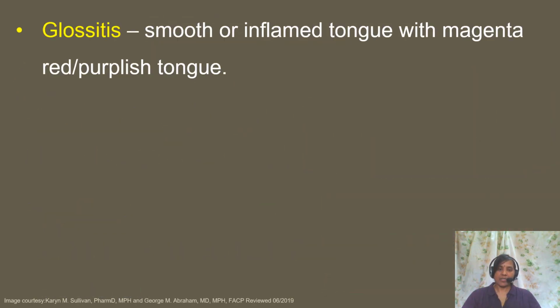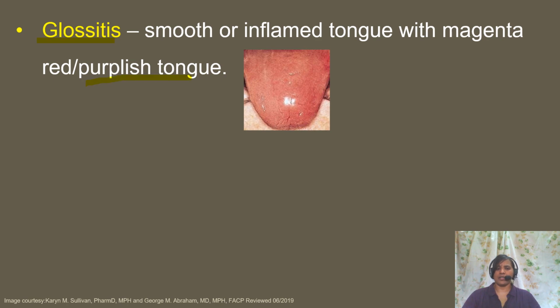The next symptom of the orolingual features is glossitis. Glossitis is nothing but inflammation of the tongue, where the tongue becomes swollen and reddened. Here you can see in this picture a smooth, inflamed tongue with a magenta red, or purplish, color, which is a characteristic feature of glossitis.